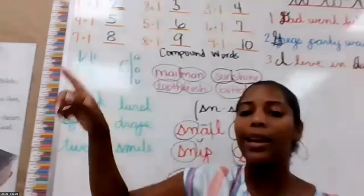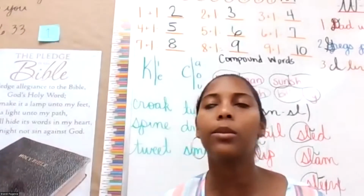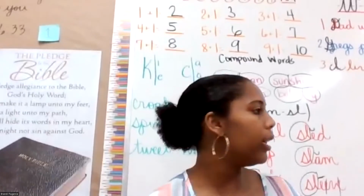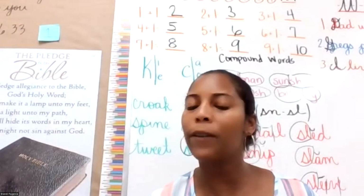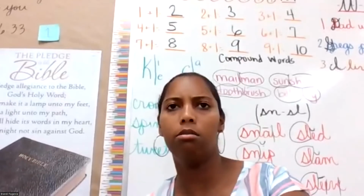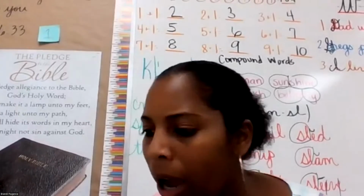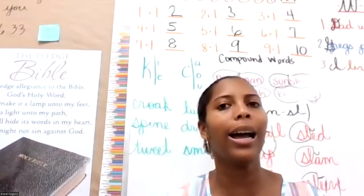All right. Let's practice our K and C rule. So K goes with E, I, and Y, and C goes with A, O, and U. If I have the word coat, what will coat start with? A K or a C? Coat. C, the vowel is O. Okay, what about if I have the word kite? Will it start with a K or a C? Kite.